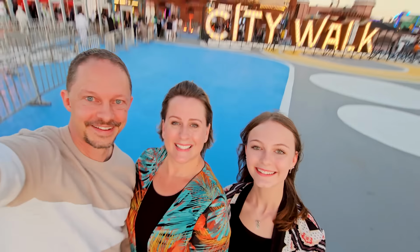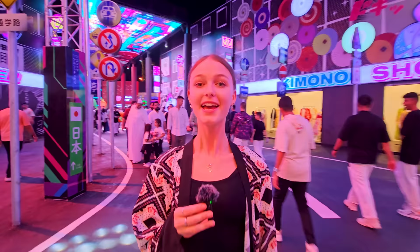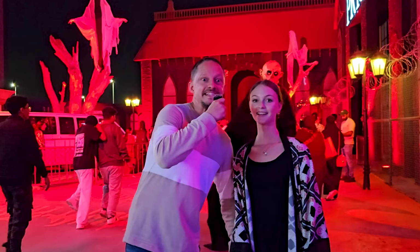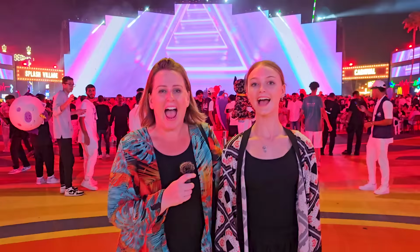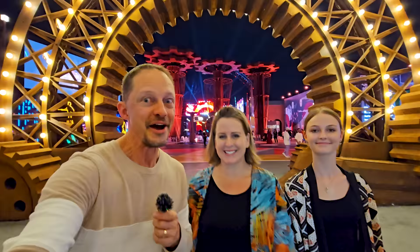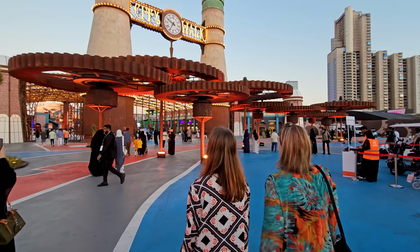Tonight we are at the City Walk in Jeddah. Welcome to Jeddah's best entertainment park. There are so many cool things to see and do here, like scary experiences and lots of fun games and crazy rides and so much entertainment. Okay, let's go explore. We just arrived at City Walk and we were amazed by the entrance.